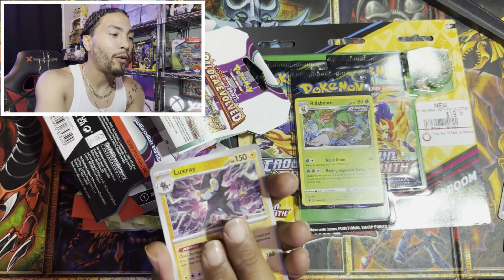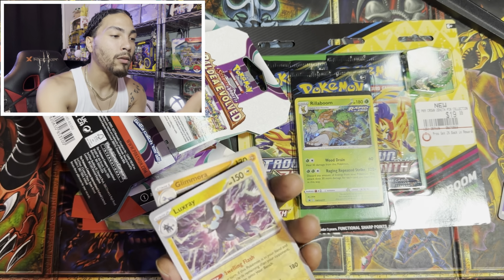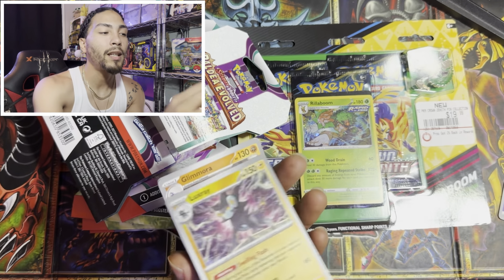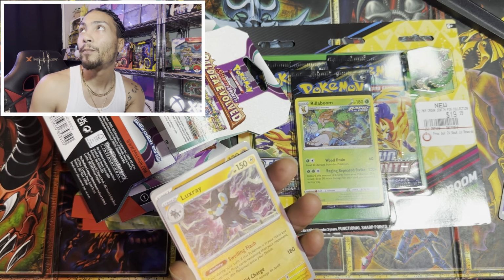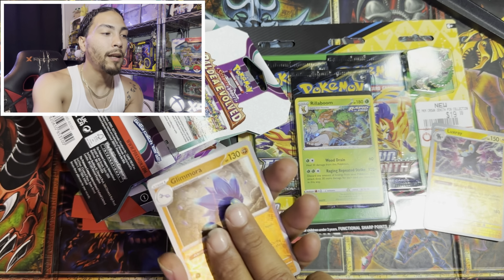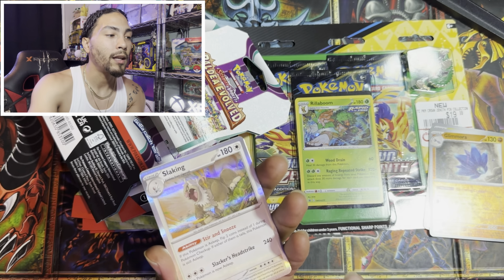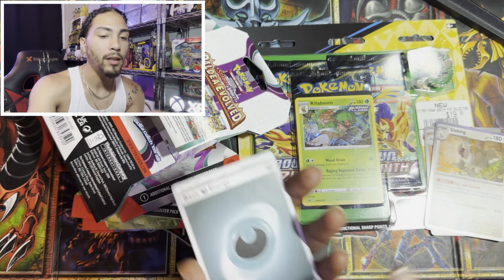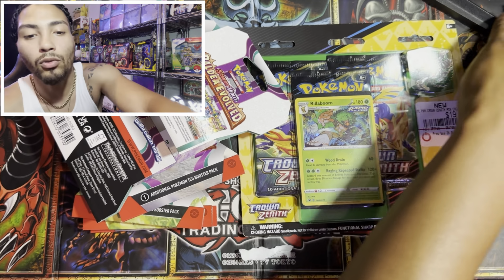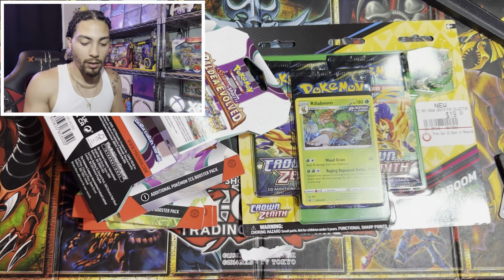Luxray. We got the reverse holo Luxray. That wasn't a reverse holo. This is a reverse holo. So basically it's three holos in a pack now. You get two reverse holos and a guaranteed holo. All right, we got this Glimmora. I think that's how you say it. And we got a holo with the basic energy. All right, cool. Let's put all the holos and the reverse holos to the side.